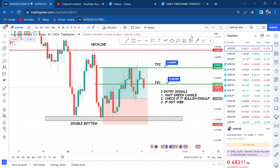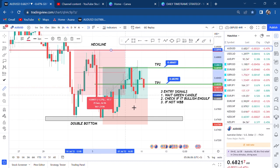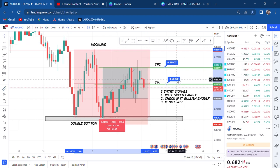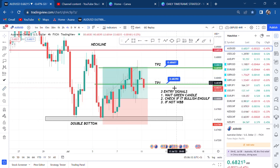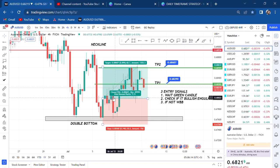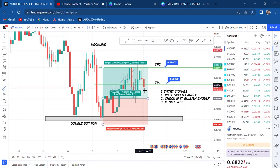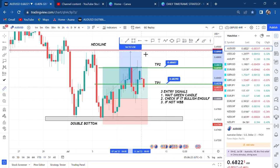So once you have a possible double bottom, the other thing that you need to identify once you have identified your neckline is the half of the distance from the neckline to the bottom. So I had my half at 68.29. That was my first take profit if I would have gotten involved in this trade. And then my second take profit is half of the remaining part, from 68.20 to the neckline. This was the second half, the second take profit.